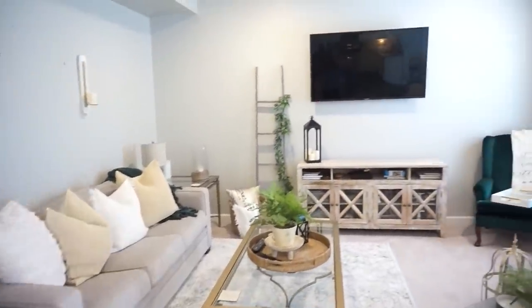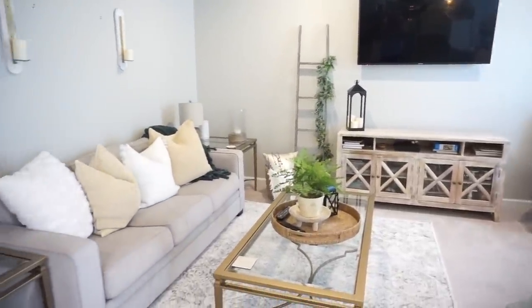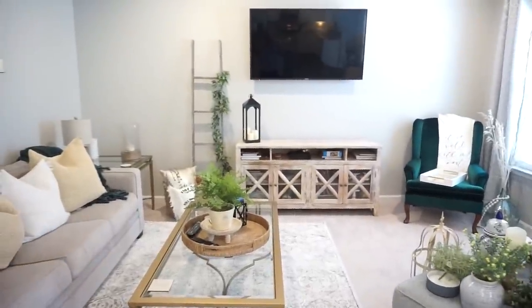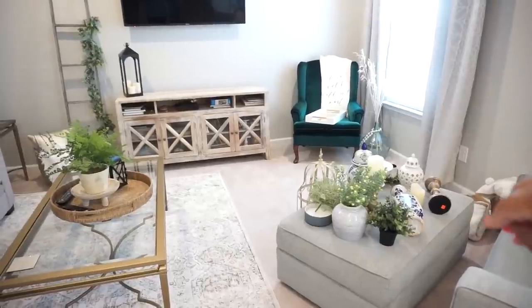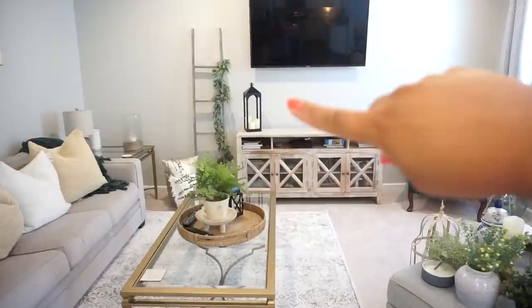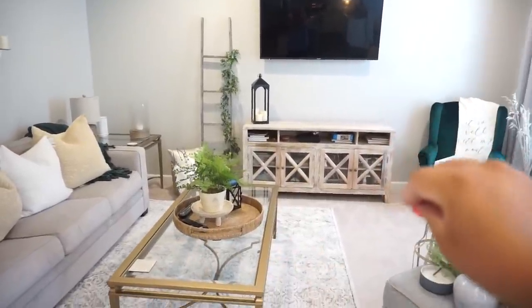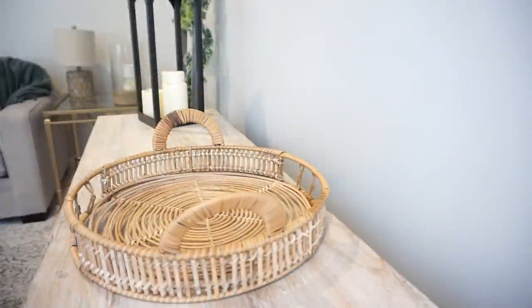But in this room, I really keep it very neutral and just use kind of pops of greenery. So I definitely wanna keep that vibe in here, but switch it up a little bit. I kind of have all of my stuff that I'm gonna work with over here. And then I did take mostly everything off of the credenza minus that little lantern. So we kind of have a clean surface there to work with. And then I may or may not change up our little centerpiece right here. So.